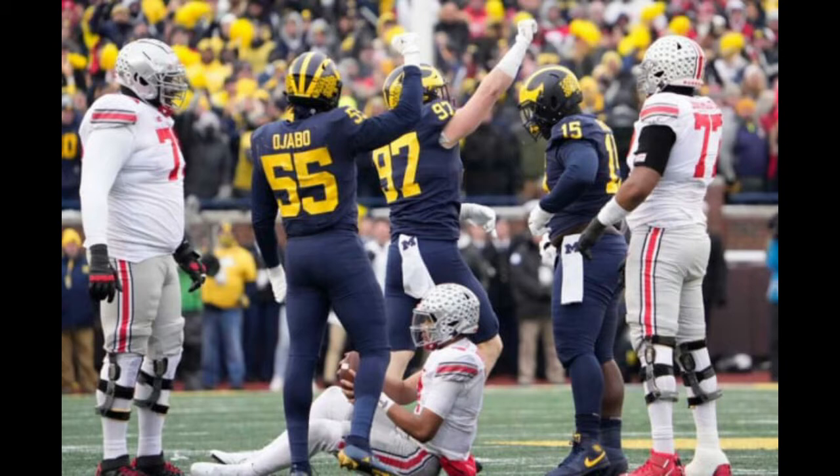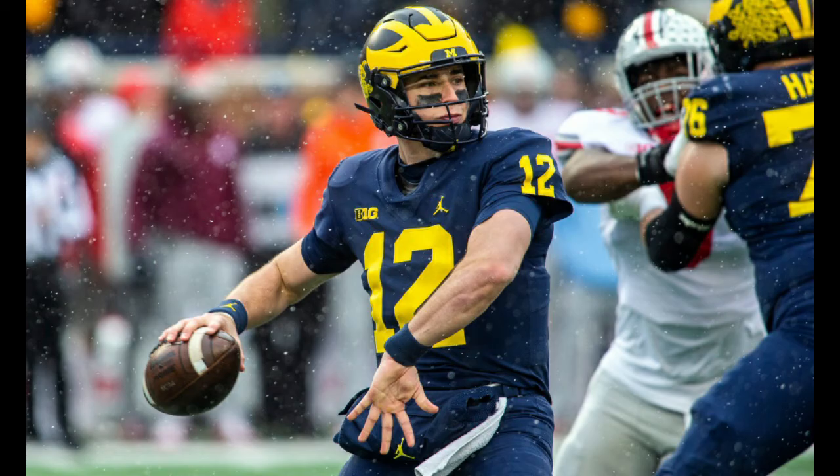Michigan actually did not win the time of possession. Ohio State had the ball 31 minutes and 48 seconds, Michigan 28 minutes and 12 seconds, so pretty similar, but Ohio State did win that. And also Ohio State won the turnover battle. Michigan only threw 1 interception. Ohio State had no turnovers.